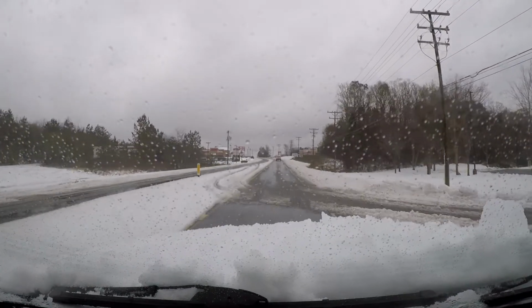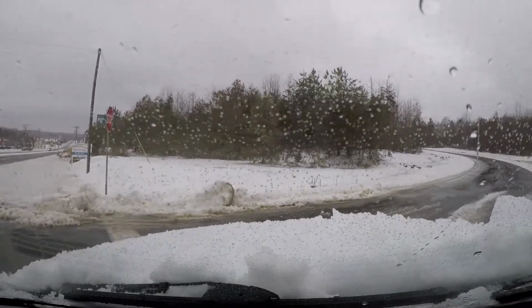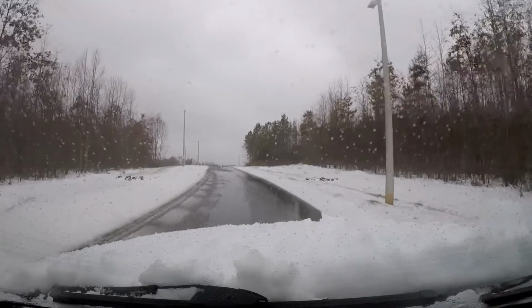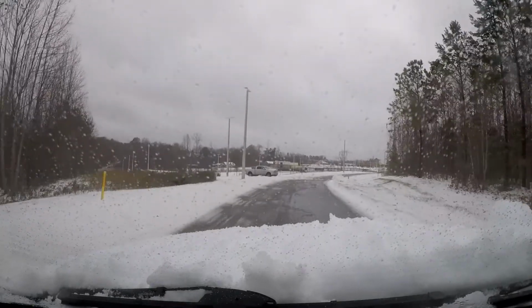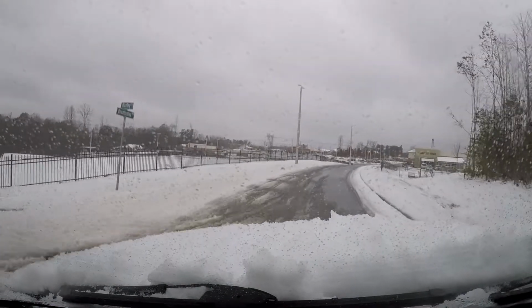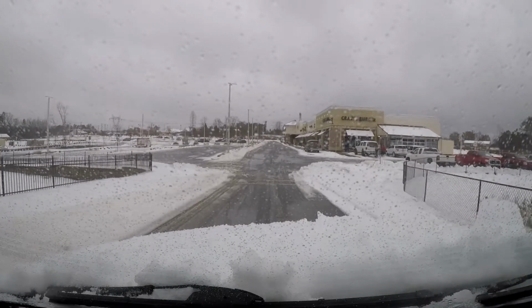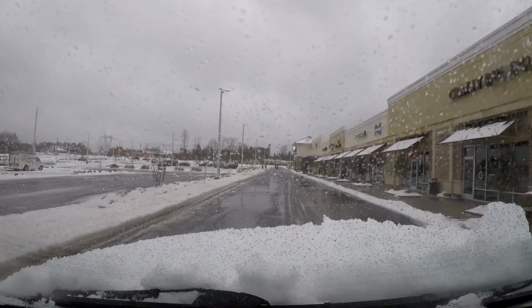The second time they've ever been able to use those down here. Says clean their parking lot. That sucks. Crappy burger.